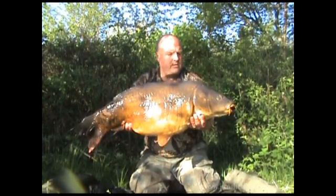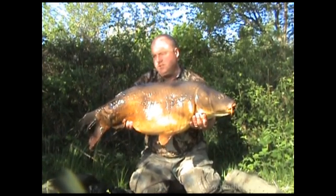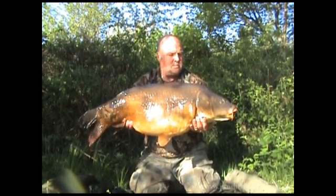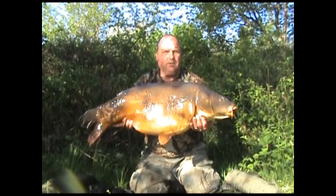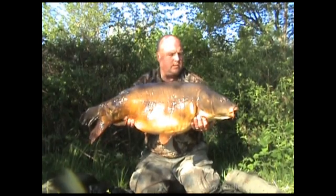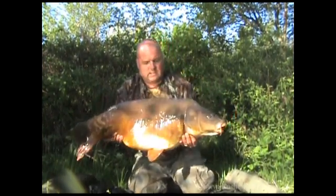Sticky baits, bloodworm, tipped off with a white chocolate pop-up. Quite a lot of bait on this one for a change. Just do something a little bit different. Move this rod way up the shelf into 12 foot of water. Right, let's do the other side.